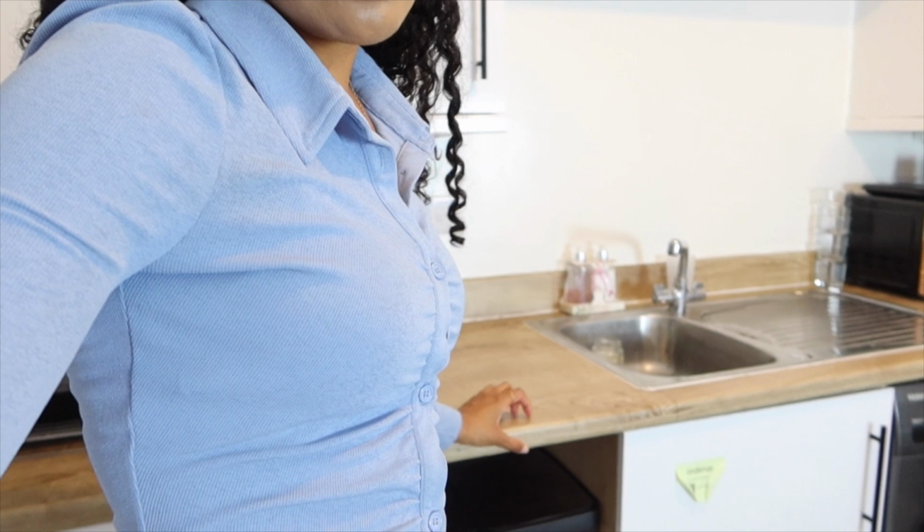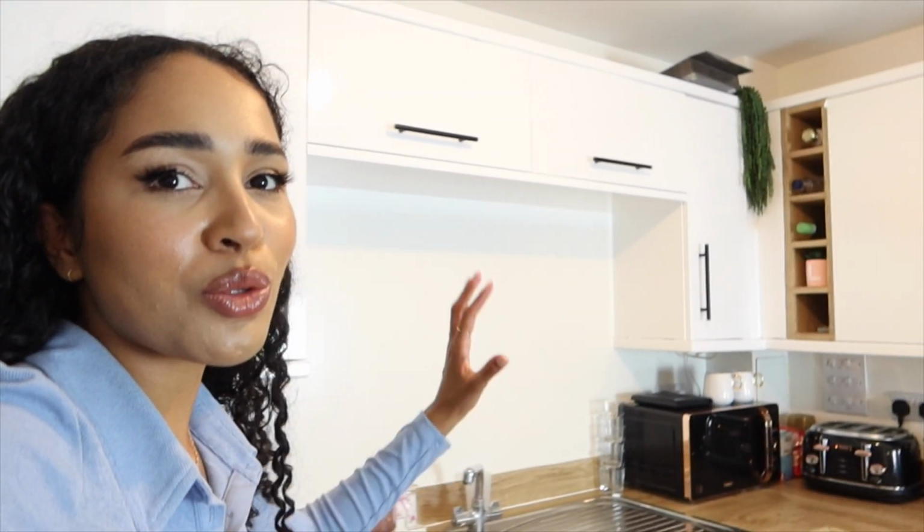Now we're in my kitchen. Those of you that remember will know that I actually renovated this myself. I don't know if I would call it a renovation, more of just like a little patchy DIY. So yeah, I really liked this kind of modern farmhouse kind of style, so that's what I've gone with.